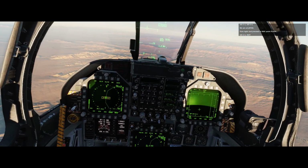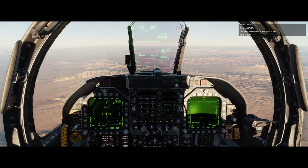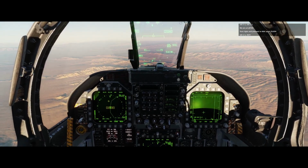Ford 11, Uzi 21. We are at Jason. Turn right and proceed to nav point Flush. Uzi 21 out.